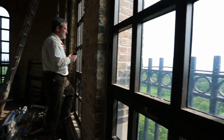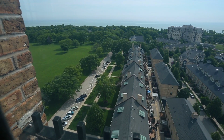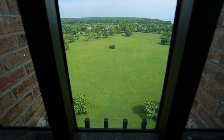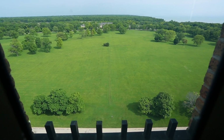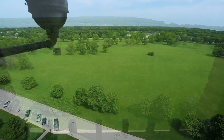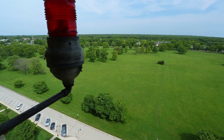The tower is about a quarter-mile from Lake Michigan, and it must have a magnificent view of the water on a day that isn't as foggy as this one. To the north is the 57-acre lawn that was once Fort Sheridan's parade ground and later part of the golf course. That golf course was removed, and now there's this sweep of lawn below the tower.